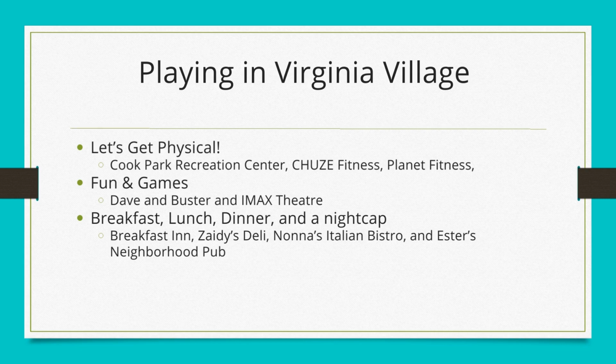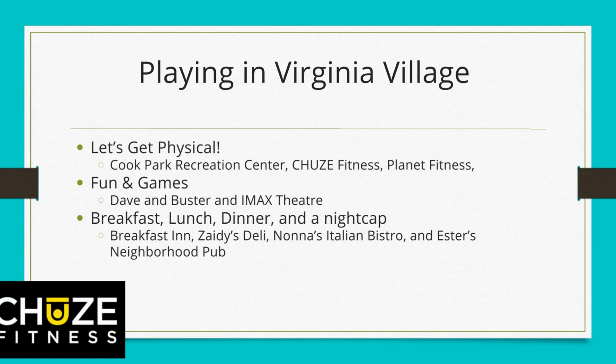Zadie's used to be in the heart of Cherry Creek, right down the road. But they closed up shop there and moved to Virginia Village a few years back. I think they did it because of parking, and I'm sure rent has skyrocketed in the Cherry Creek area. So they bought out an older restaurant and moved there, like I said, not too long ago.